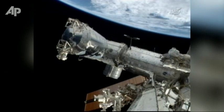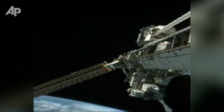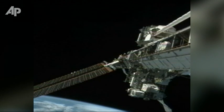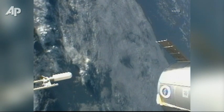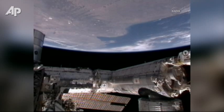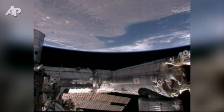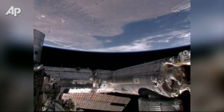On the outside of the station are external Earth and space science hardware platforms. Observation posts along the truss system look out into deep space, searching for origins of the universe. At other points, instruments are turned toward Earth for climate science and space environment studies. Now, with construction finished, some say the real fun begins. John Belmont, Associated Press.